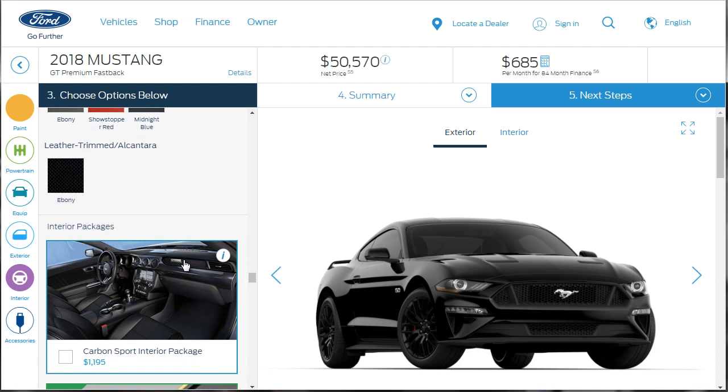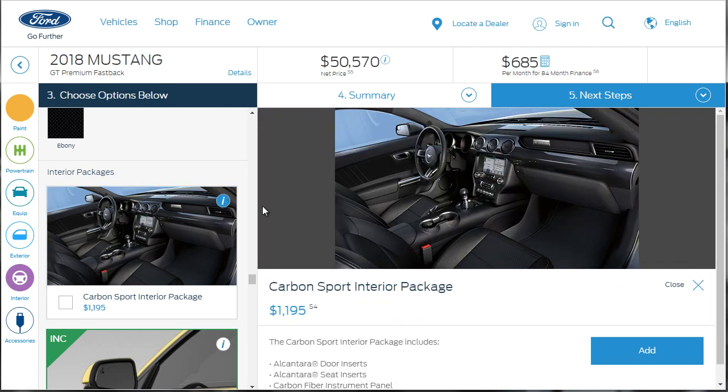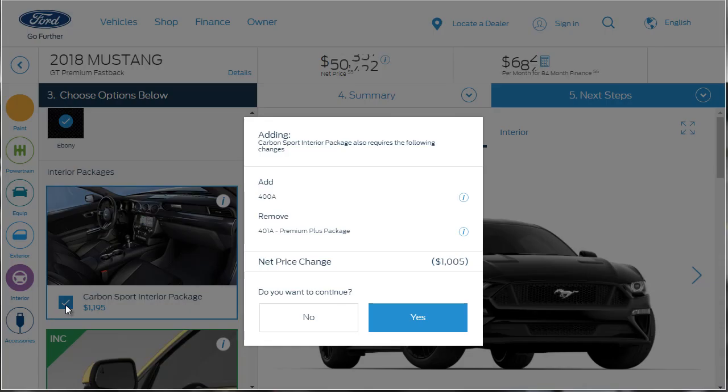Leather trimmed Alcantara. No, we'll skip that. Interior package. The carbon sport interior package. So basically that gives you what? Carbon fiber? Yeah. So it gives you Alcantara door inserts, Alcantara seat inserts, carbon fiber instrument panel, and carbon fiber shift knob. Now, I'm almost positive that if we selected this, it's going to deselect the performance package, because I do like the carbon stuff, but let's see.